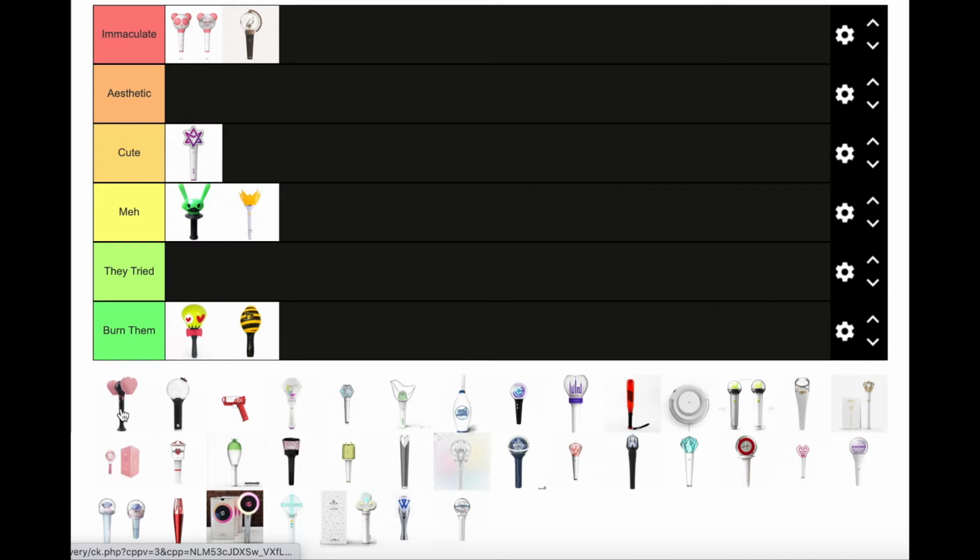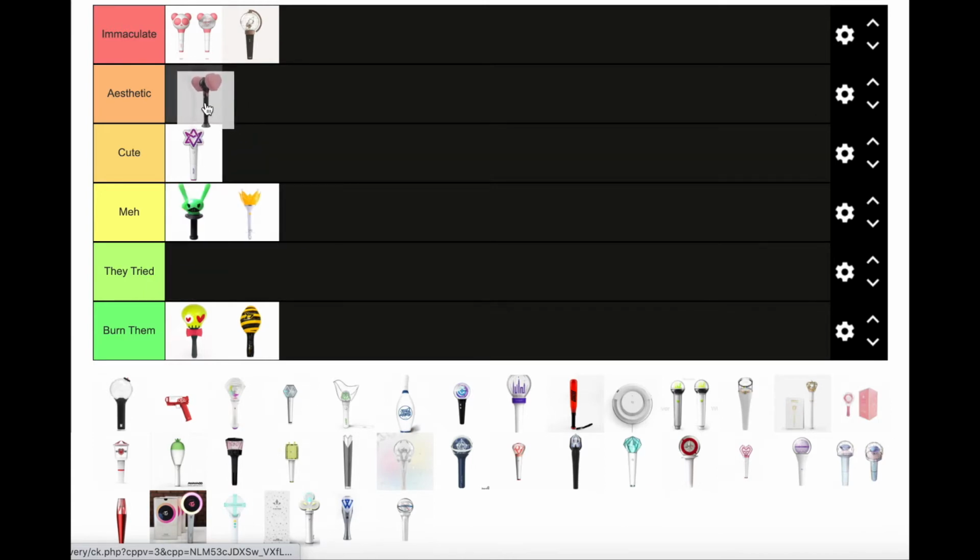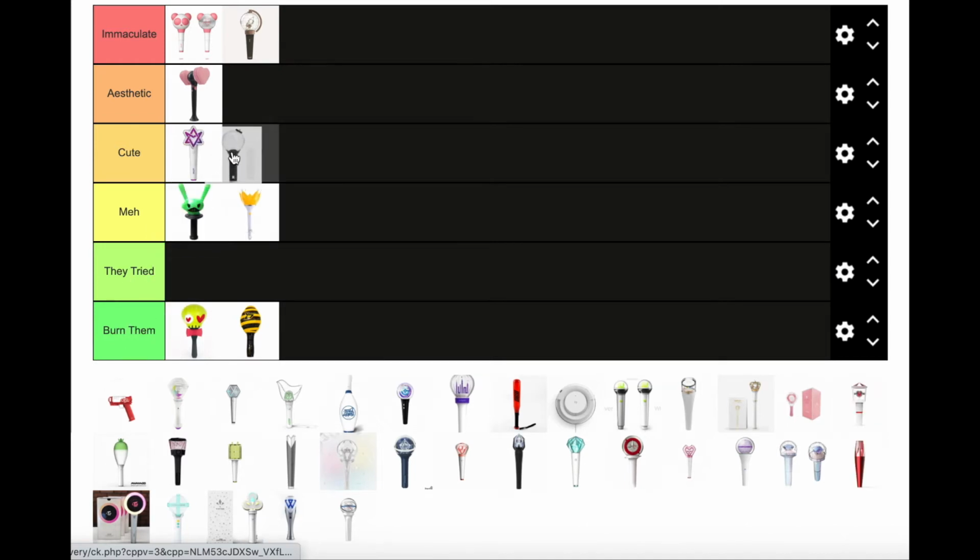Finally. Call me basic, but I love Blackpink's lightstick. I don't think it's special enough to go in immaculate, but it definitely deserves aesthetic. It's different but in a way that works and is true to Blackpink's brand. Plus the squeaking noises give it some bonus points. Another pretty basic lightstick that I personally really like is BTS's. I know there's not a lot going on, but it's neat and instantly recognizable, and I would happily put this on display.